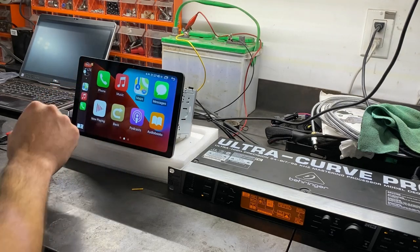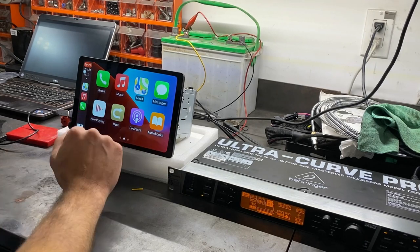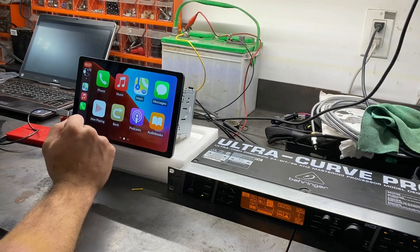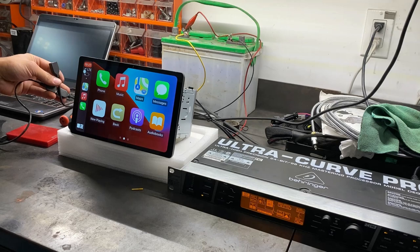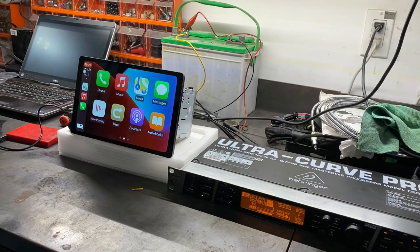Oh, would you look at that? I can CarPlay and take video. Sweet. So essentially you have your CarPlay and it's wireless. So right now my phone's on the bench. There's nothing hooked up to this unit. It just connects that fast wirelessly. So from a cold boot too.